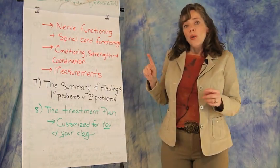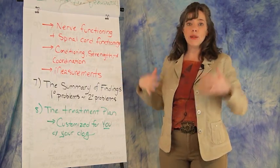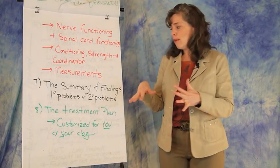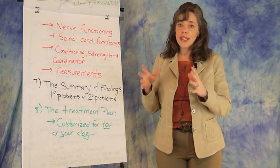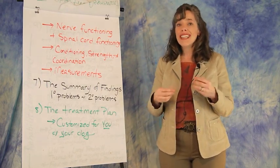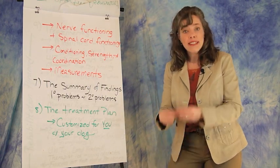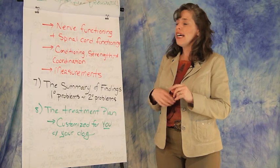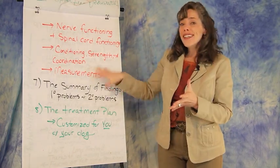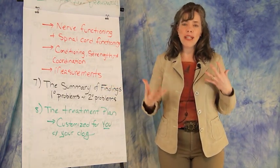Now, once the therapist has looked at all these different things, she's going to present to you a summary of the findings, and that's going to be some of the primary problems and some of the secondary problems. So it's going to be, okay, yep, your dog has had cruciate surgery. It looks like it's coming along great right now. You know, the incision's healing, or maybe there's a little bit of oozing here at this bottom end of this incision. I want you to keep an eye on that. And here's my summary of not just the diagnosis, but the functioning of the animal and how it's affecting them.